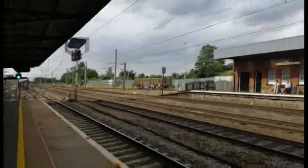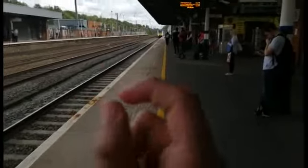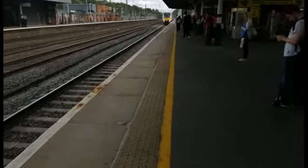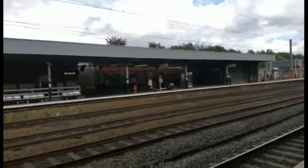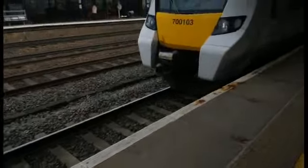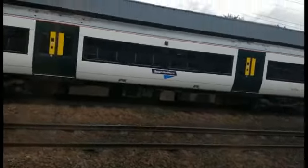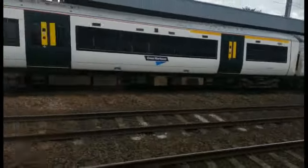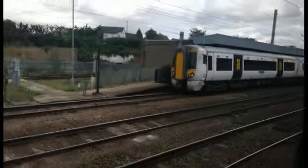Arriving now is our service to Peterborough that finally arrived. It took long enough. This service is going to be busy, so I can't video. So that train held out red signal, and I don't know why it held out red signal. There it is.